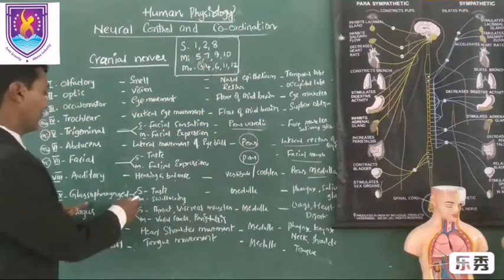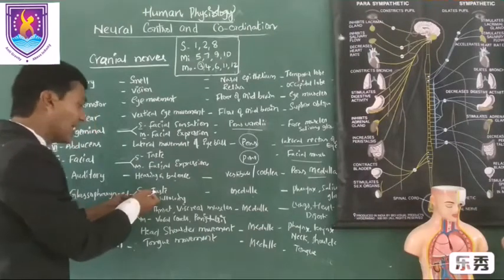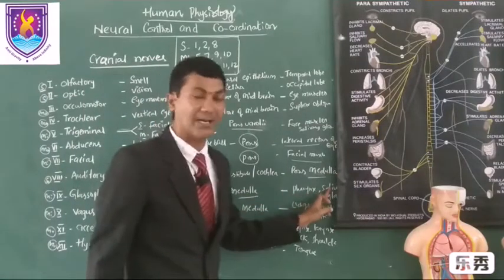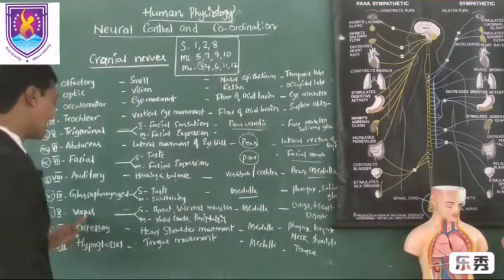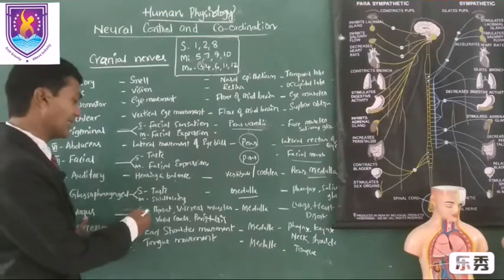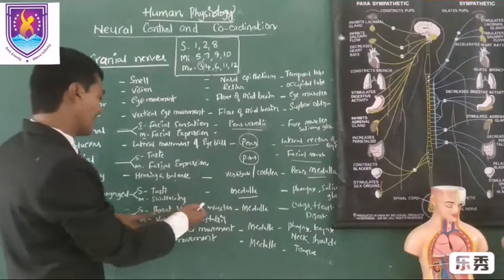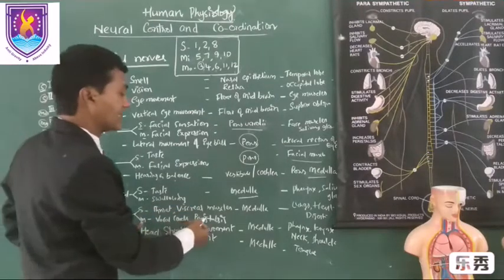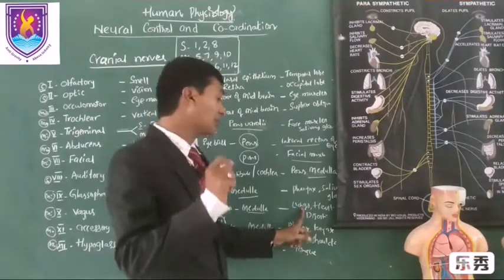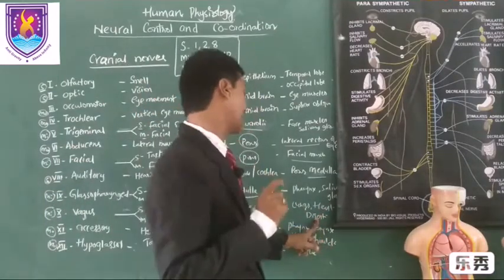And glossopharyngeal, which is the 9th one, is a mixed nerve. Sensory is to detect taste, and motor is swallowing. It originates from the medulla and ends at the pharynx and salivary glands. And the vagus nerve, the 10th one, is the longest nerve in our body, having two natures, sensory and motor, so it is mixed. Sensory is throat and visceral muscles; motor is vocal cords and peristalsis. It arises from the medulla and controls the muscles of the lungs, heart and digestive tract, like the esophagus, stomach and intestine, etc.